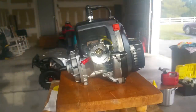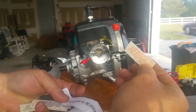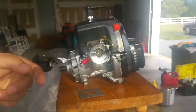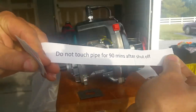Let me check this bag here. Instruction for the pipe here. This is what came in the bag. It has the Jet Pro stickers. It has a Jet Pro gasket. Do not touch 90 minutes after shut off. Can you see all that?